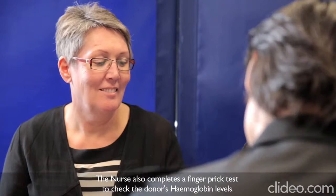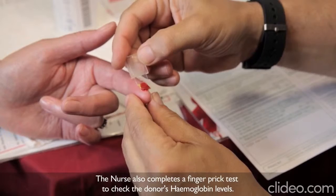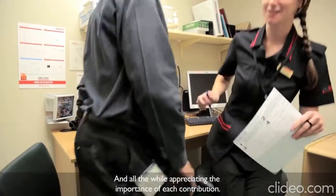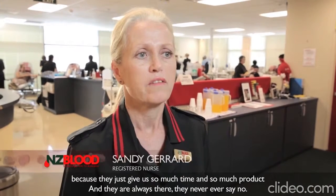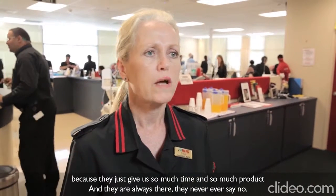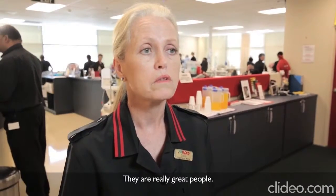The nurse also completes a finger prick test to check the donor's hemoglobin levels, and all the while appreciating the importance of each contribution. They're very special people. We actually call them superheroes because they just give us so much time, they give us so much product, and they're always there. They never ever say no. They're really great people.